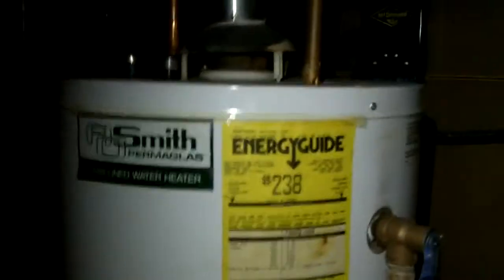You can see a lot of rust on the top of this unit, probably from condensation coming through this exhaust flue. Doesn't look super old, but certainly looks like it's a little worn out. Definitely an old water heater that's here. So can't tell if it's working because nothing is functioning in this house, including the electricity. But looks like the house was well maintained for the time.